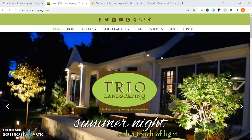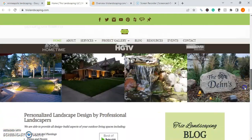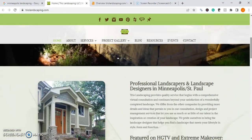So here we have Trio Landscaping, which is one of the first few results when you look up Minneapolis landscaping companies. And if we scroll down here, one thing you're going to notice is that they have a few different paragraphs, but not a ton of content on this page. And that really leaves the door open for us to go in and outrank them because content is a very important aspect as it gives users something to engage with and promotes a positive user experience, which is exactly what Google is looking for when they look to promote a website.